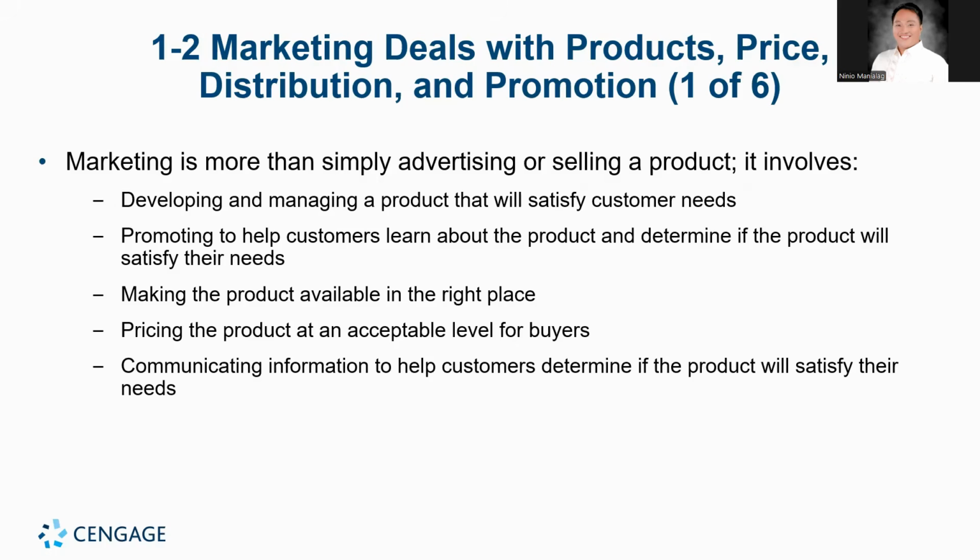After creating a product, businesses need to make customers aware of it and understand its benefits. This is where promotion becomes important. So, promoting to help customers learn about the product and determine if the product will satisfy their needs. Promotion helps businesses communicate with customers and provide information about their products. Customers need to know what a product offers before they can decide whether it is suitable for them. So aside from informing customers about the product, businesses must also ensure that customers can easily access and purchase it.